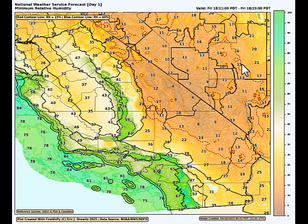Here's the National Weather Service minimum relative humidity forecast. And today, RHs are expected to be quite elevated, with minimum relative humidity remaining above 50% for a lot of the South Coast. As you go from Santa Barbara down to San Diego, everything should remain above 50%. The windward sides of the Southern California mountains look to be even more humid, with relative humidity values generally in the 70 to 80% range for minimum RH.